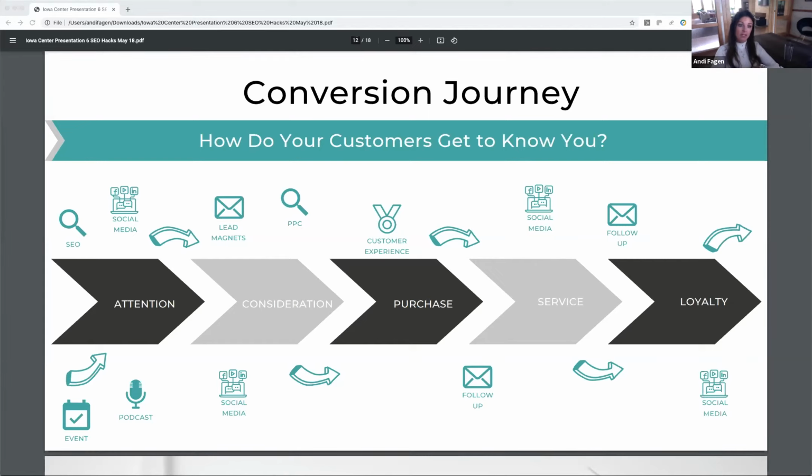A great tip here is to add a video to your landing page, email, or social that explains the process, especially if you have a semi-confusing purchase journey. Next, educate your consumer on your service or the use of the product. Follow up and ask how they're doing and give instructions on use.